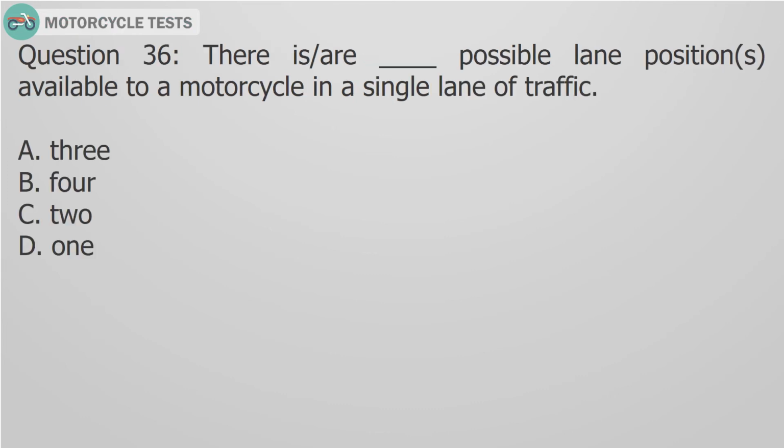Question 36. There are blank possible lane positions available to a motorcycle in a single lane of traffic. A. 3. B. 4. C. 2. D. 1.